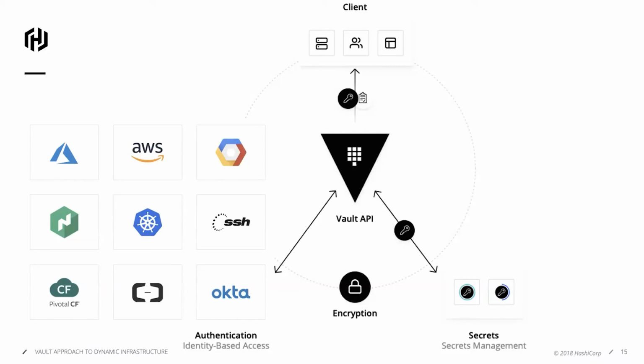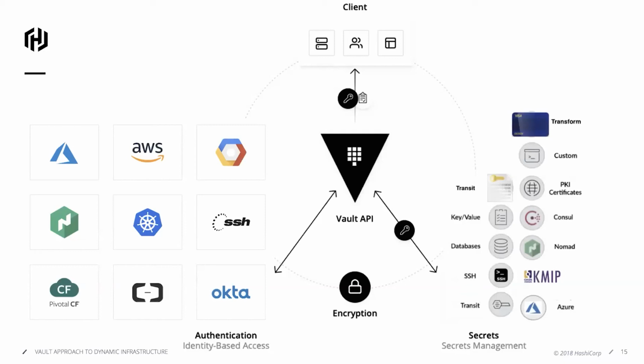And Vault can then take a look at that authentication source and see if there's a policy matching the availability of secrets for that identity. And the type of secrets that we support today, or rather, should I say, the type of secret engines that we support today, can range everywhere from a single key-value store to database secrets. It could be SSH, it could be your PKI certificates. It could even be KMIP in order for you to be able to use encryption on virtual machines.